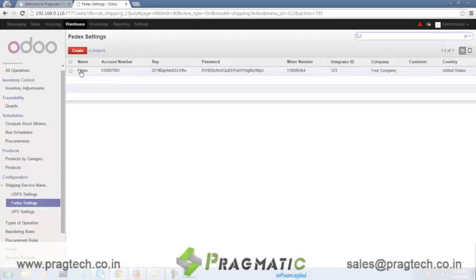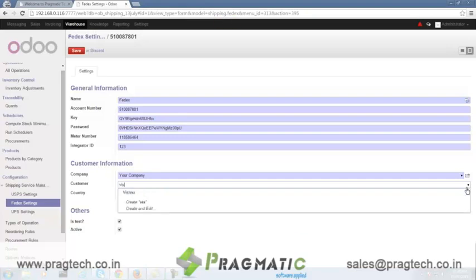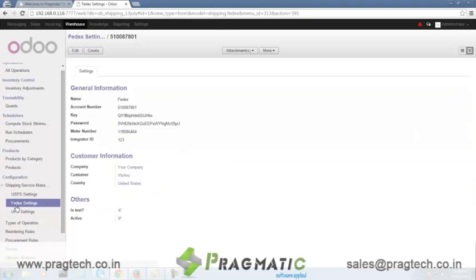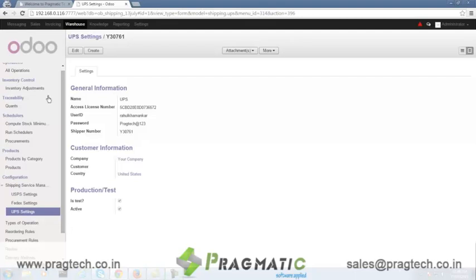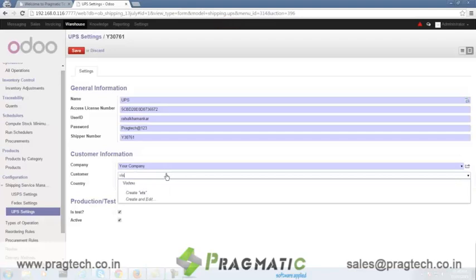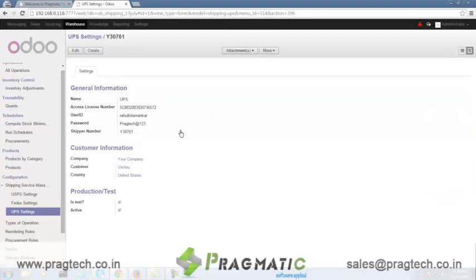Same way for FedEx also, you can mention all the credentials and IDs, and then under customer information you can mention the customer name. So likewise, you can go and map your UPS account with the customer. We can select the customer name and then save it.